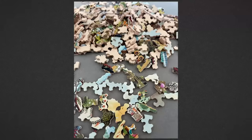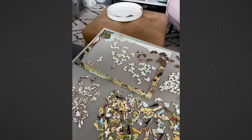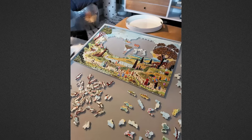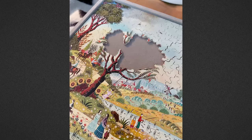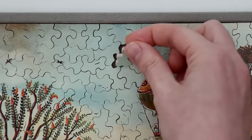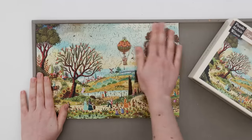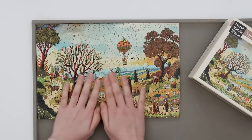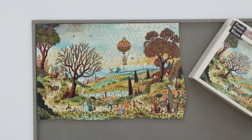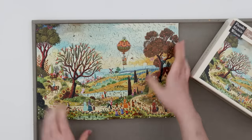But I just love Puzzle Michelle Wilson because since it's all hand cut and the pieces are really organic and random, it's a really surprisingly difficult puzzling experience. And you just feel such a connection between you and the person who cut the puzzle. It's just such a joyful experience and all of their illustrations are just really beautiful.